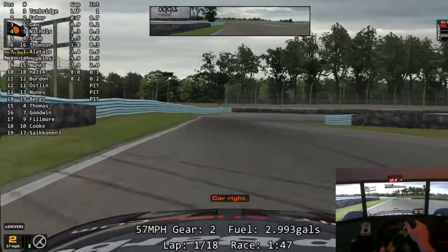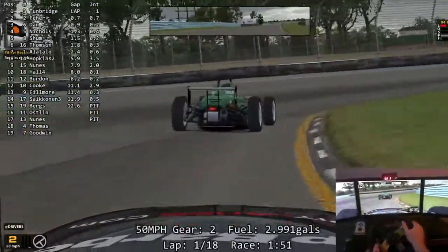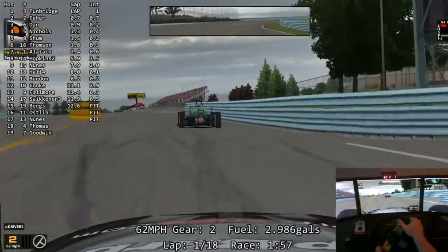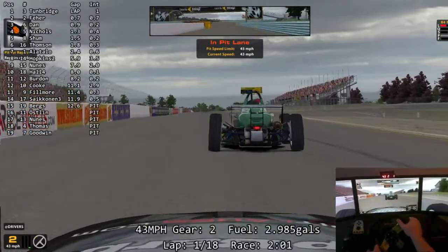Car right. Clear on the right. This is a severely ill Skip Barber car.